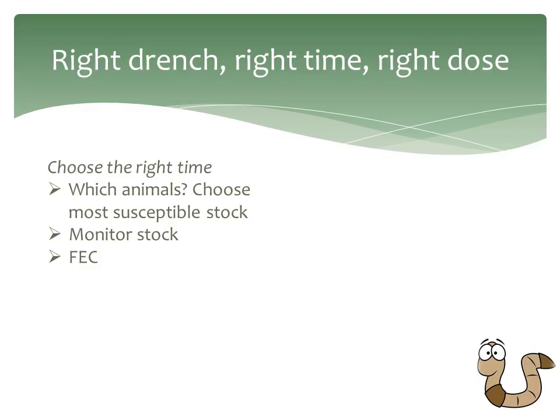Choose your most susceptible stock, susceptible to worm burden. This will usually be your young growing stock, as these are most susceptible to worms, and therefore your production loss is going to be the most important thing to focus on with these animals. Their immunity is yet to develop. They say by about 18 to 20 months for cattle and 8 to 9 months for sheep it should be mature. So when they're young, they will be shedding more eggs onto the pasture than mature animals.